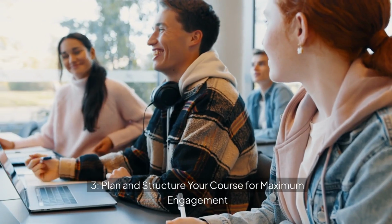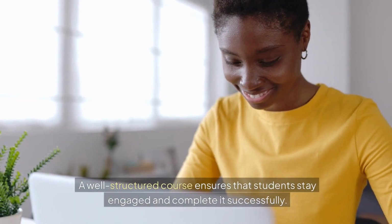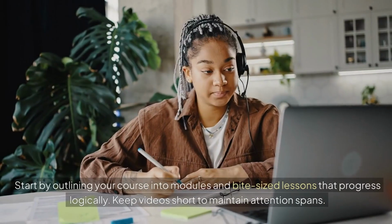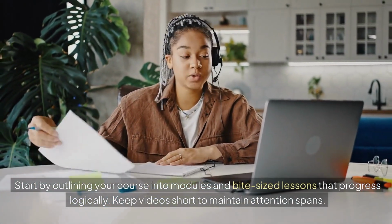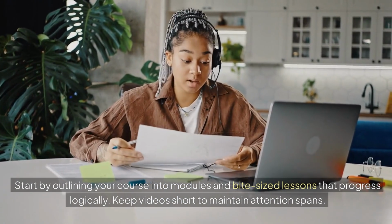3. Plan and structure your course for maximum engagement. A well-structured course ensures that students stay engaged and complete it successfully. Start by outlining your course into modules and bite-sized lessons that progress logically. Keep videos short to maintain attention spans.